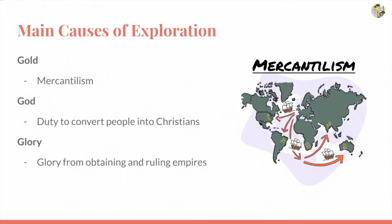Mercantilism is essentially the idea where empires are in constant competition with each other for everything, including colonies and resources. Therefore, this drives the idea that colonies should benefit the mother countries by, one, extracting as many resources as possible, and number two, not trading with the other colonies, which forces the colony to be economically dependent on the mother country.